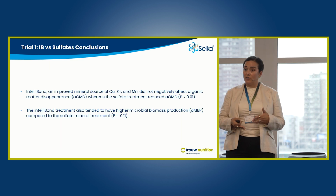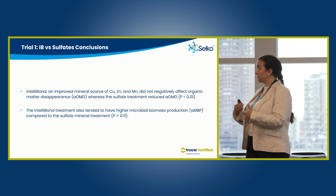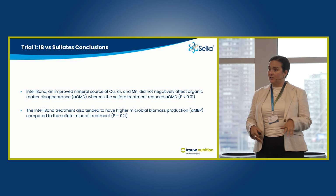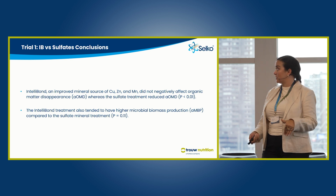So overall, in trial 1, looking at all of Intellibond combination versus sulfates, our first foray into Fermentrix, we saw that Intellibond was an improved trace mineral source and didn't negatively impact organic matter disappearance or microbial biomass production.